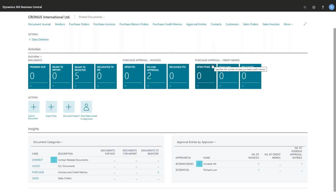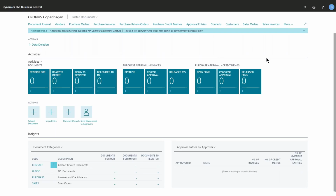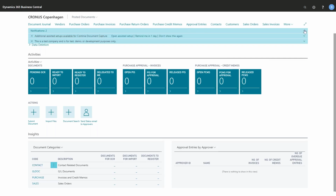If I switch over to my second company that I have here, my Kronos Copenhagen, you'll see that I have a couple of messages at the top. If I expand this, you'll see that one of them is a test company notification, and the other one is an interesting one about the assisted setup being available for Continia Document Capture, and do you want to run it now, or remind me one day, or never show me that again.